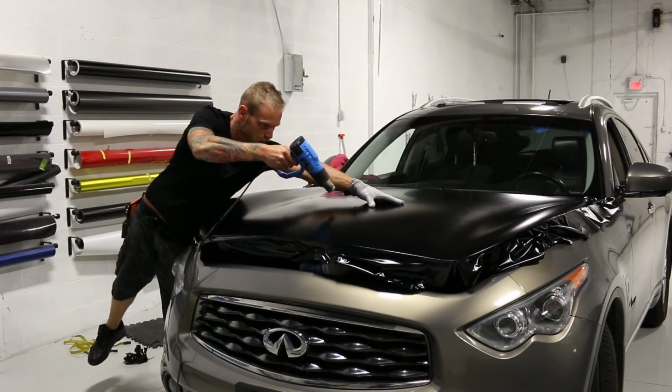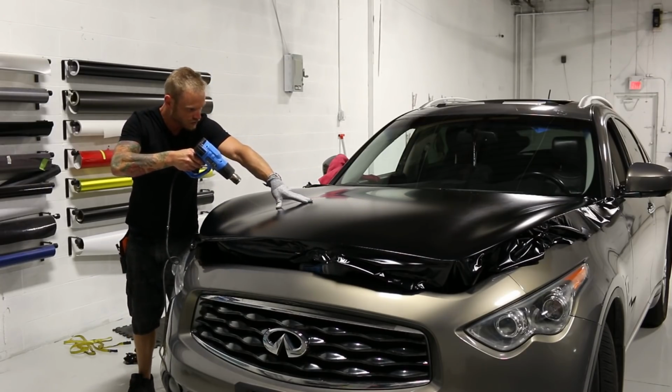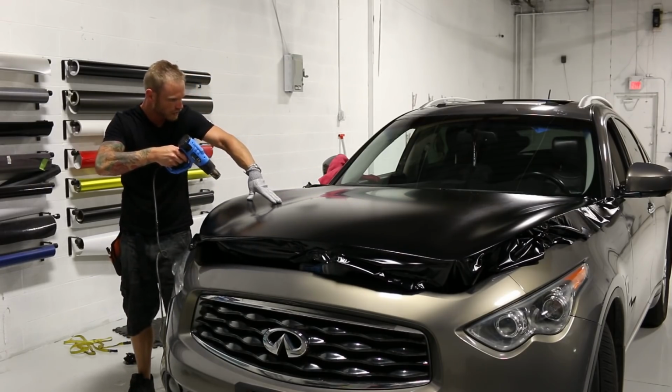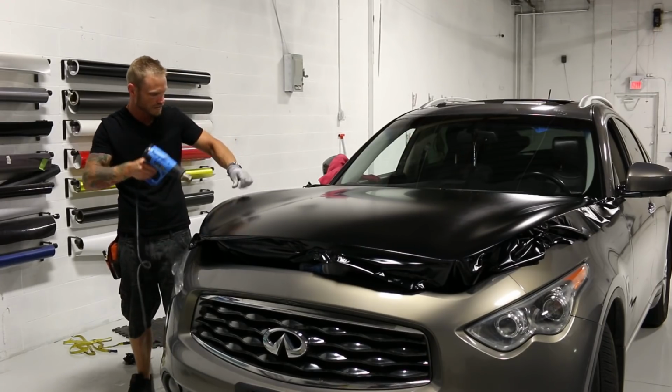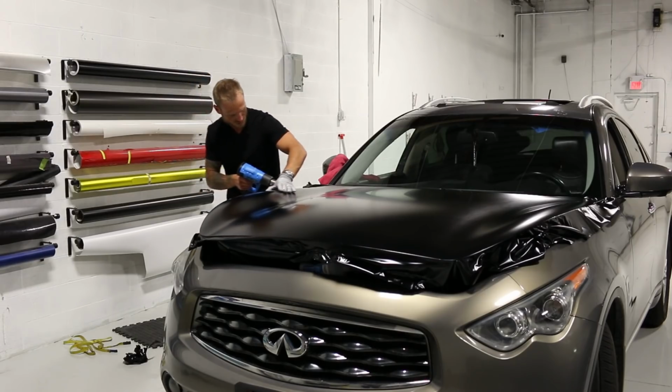Again, we'll work the air out, middle out, very important. You've got to add a bit of heat for this because you've got to be able to get the vinyl to sit nice and tight to that line. Okay, I'll just finish this off really quick since this is moving pretty fast.